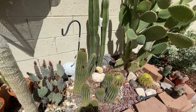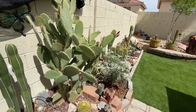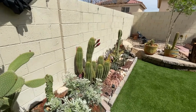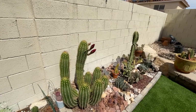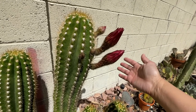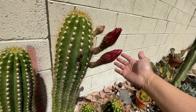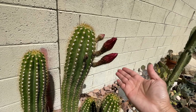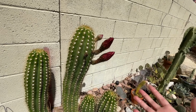But what I am most excited about is that one right there. That is my Echinopsis candy cans. Look how big these buds are. I think I will give this probably 2 more days before it will open. This produces a very big white flower.